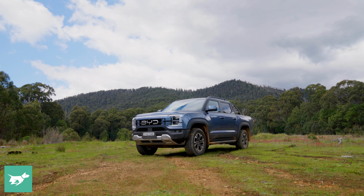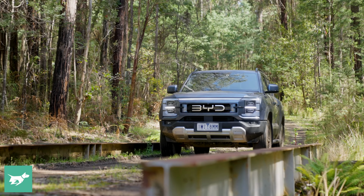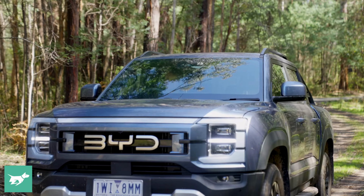So that's a very quick look around the new BYD Shark 6 ute, the first ute from BYD to launch in Australia. We're going to have more information about this car on October 29, including pricing, but for now, it's first impressions, and I think really, it's a pretty good thing.